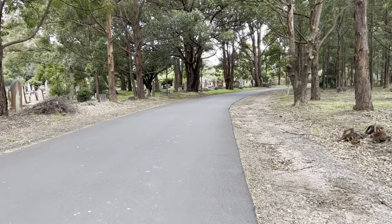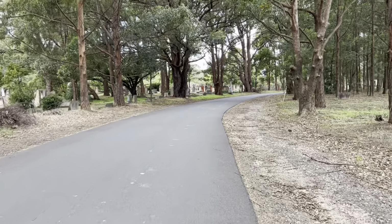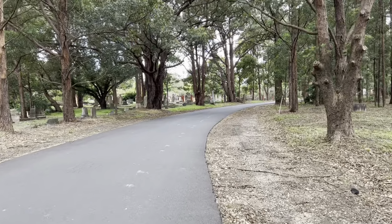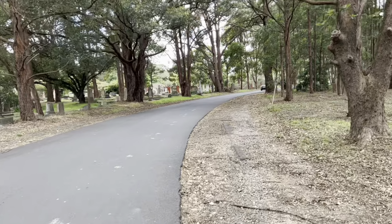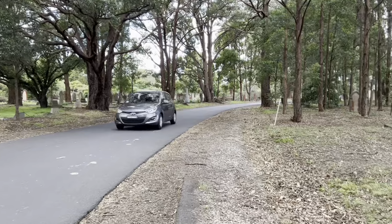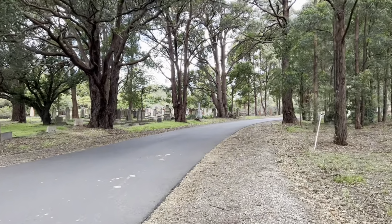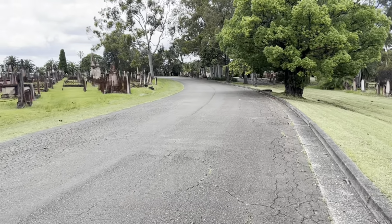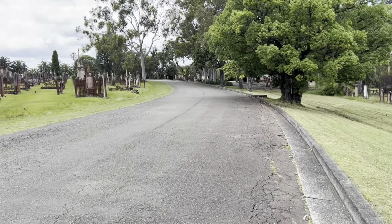Some gardeners in here doing some work. Big job. Massive place. Rookwood Cemetery is its own suburb. It is that big. About 4 minutes to go.